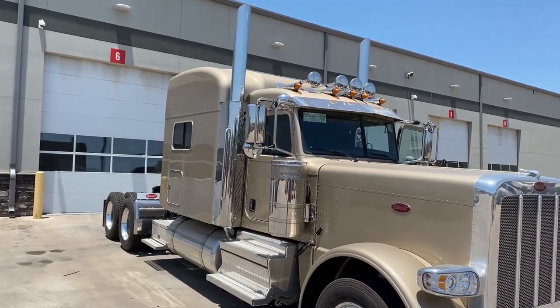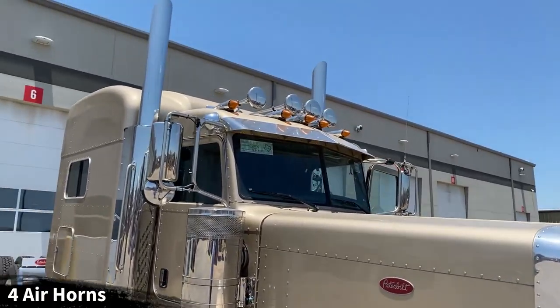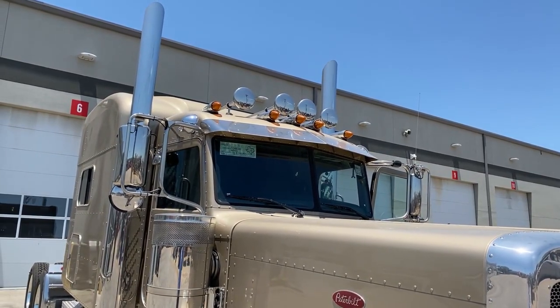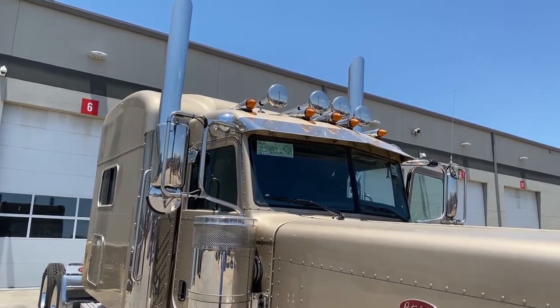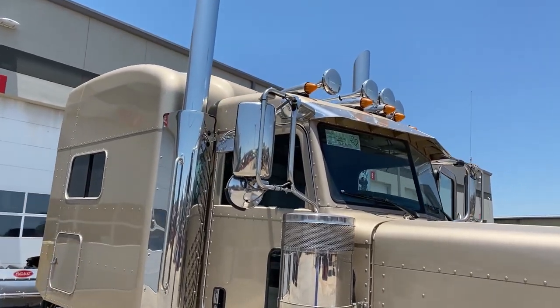7-inch true dual exhaust, 4 air horns on the roof. If you want those removed, we can take those off for you and change that from the 5 to the 7 marker lights. That's something very easy that we can do in our body shop here on site. You do have the stainless steel visor from the factory and spotlights on both sides.